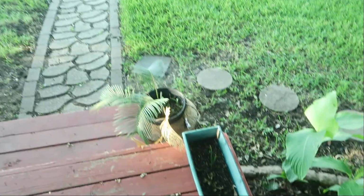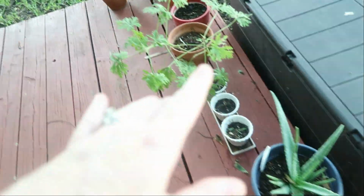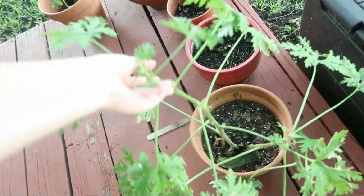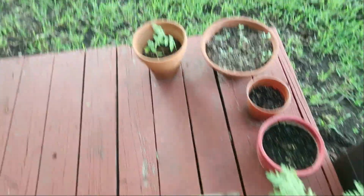We did get rain one day this week, which was awesome. I think that's a weed. I think what I'm going to do is just go ahead and empty this out because lavender is not growing in it. I don't know what to do with that plant. Aloe vera is doing good. This citronella plant is doing really good. I think the wind is just too much for it. It just keeps kind of popping over a little bit, but it's fine.